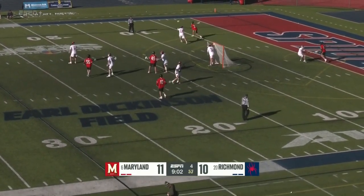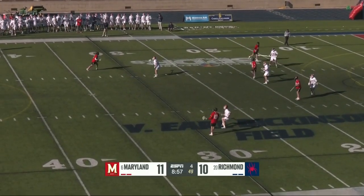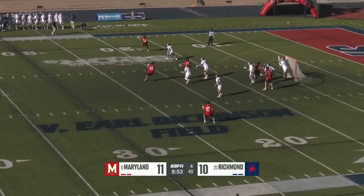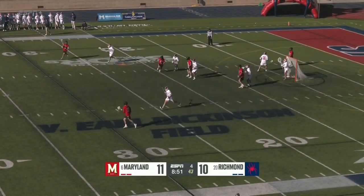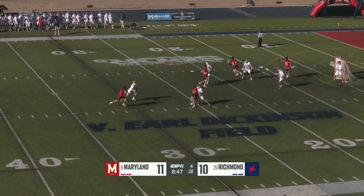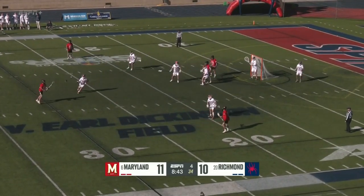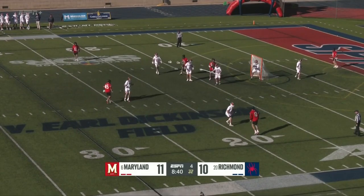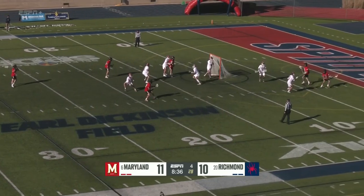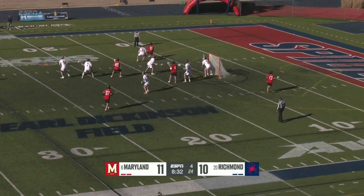All right, Whittier carries it in. Get it back out to Malever here. What I was trying to get to a little bit earlier was the fact that neither team has really tried to ride, but the team that's behind, if this goes much further, is going to have to start to take some chances. It'll be interesting to see if one of these two teams is willing to push up into the ride and apply some pressure. Maryland creating a lot of switches here now.